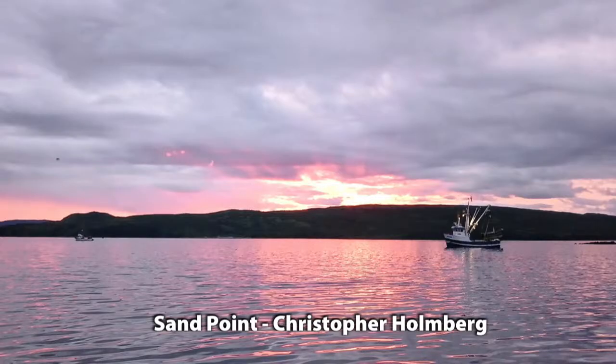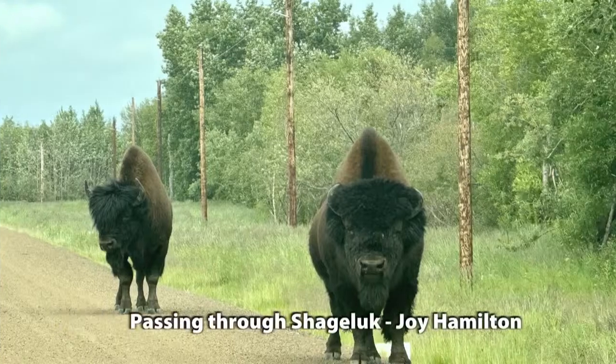Sand Point, Christopher Holmberg sending this beautiful shot of some fishing boats there during the summer harvest season. A little pastel look to the clouds beyond. And passing through Shageluk, Joy Hamilton sending a photo of a couple of bulls that were part of that wood bison project that were dropped in the area. So these were two bulls that were born in the wild. So it looks like they're doing pretty good so far as that herd.